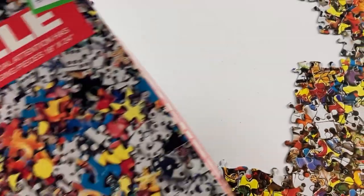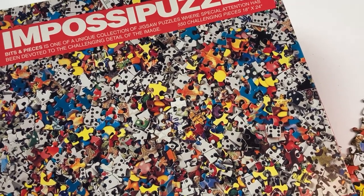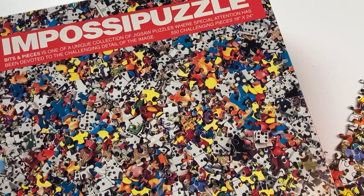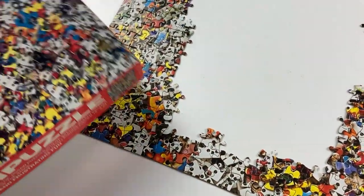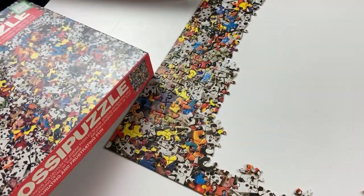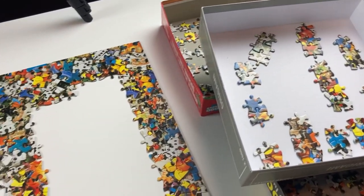It's very rare that I use a puzzle box image to this degree to really figure out where things go, but you have to just use everything that you can get when you're doing a puzzle like this, just all the help you can get. But this, in fairness, is the first time I have actually referred to the box since I've started it. So it's coming along. So I'm going to try and put these sections in now and figure out where they go.